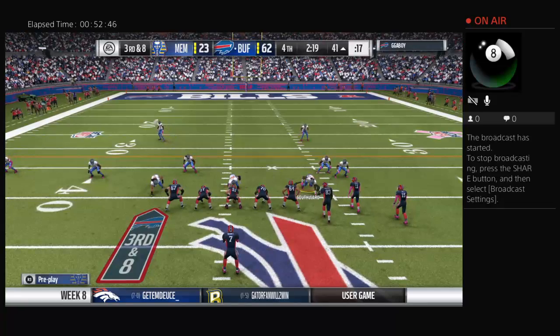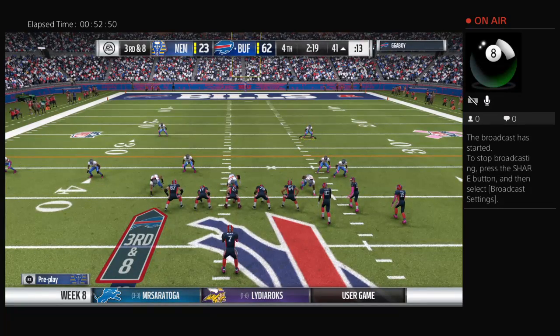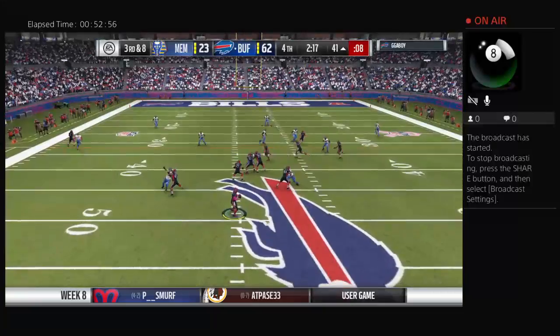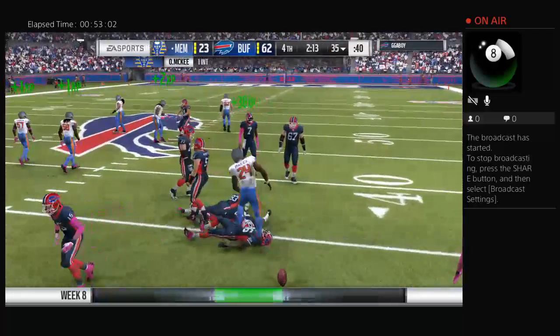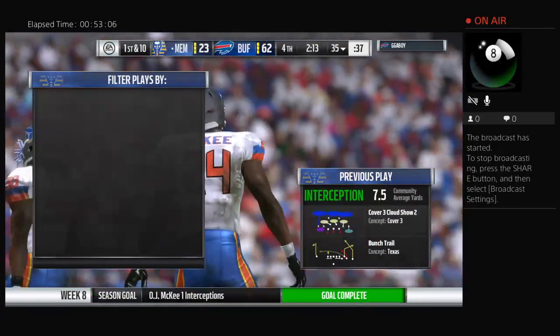5 wides in the game, 4 of them to the right side. It's a 4-receiver look to the right side. They'll set up a throw, and he fires one that's intercepted. A great read, and it's picked off. And his crew will take over with the football at the 35-yard line.